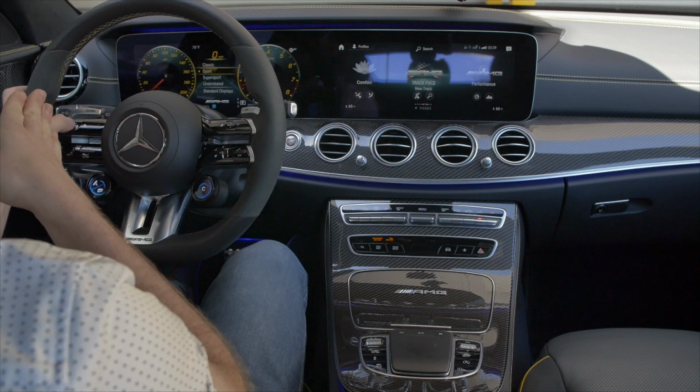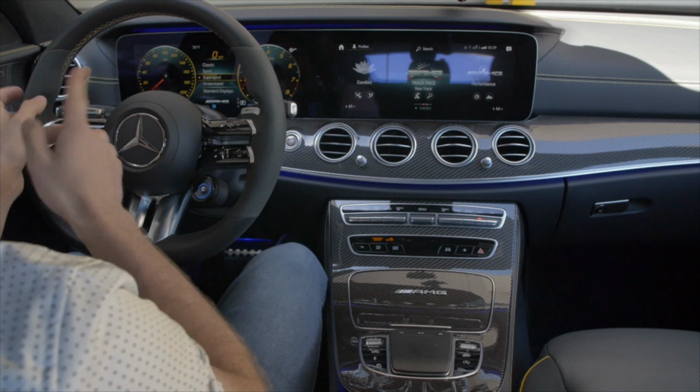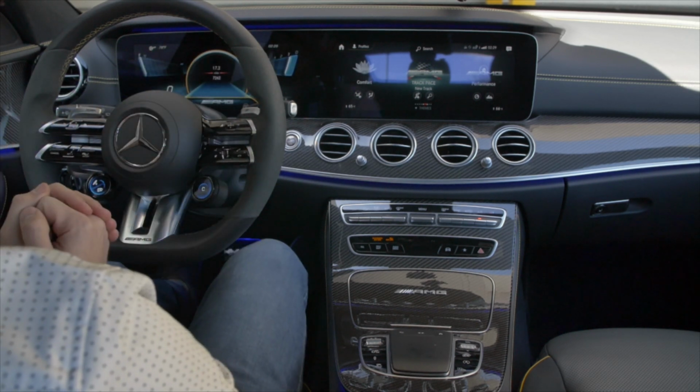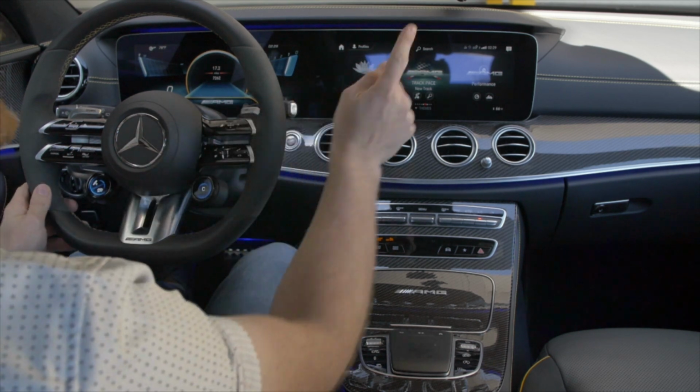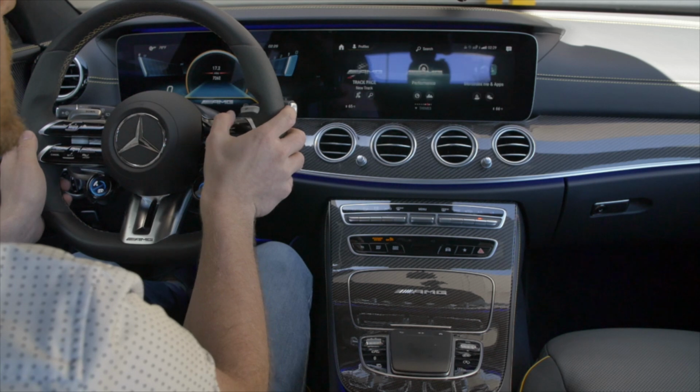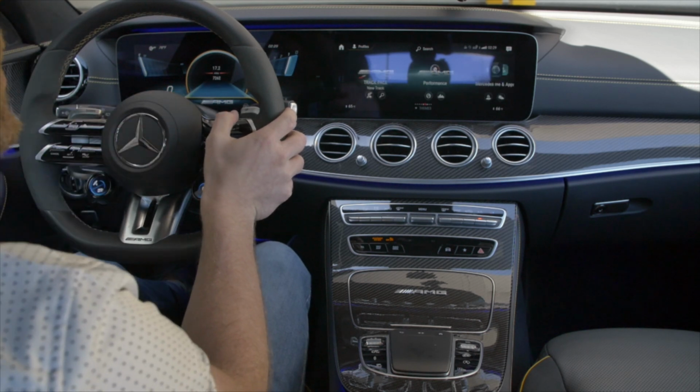So if I go into designs, we can have the Super Sport, which you only get on the AMG models. You can see that changes to this very futuristic style right there. This one over here controls the main touchscreen. These are dual 12.3-inch displays. So this one controls the main screen over here.